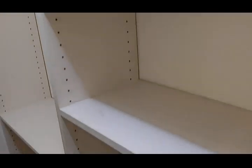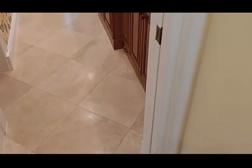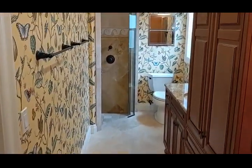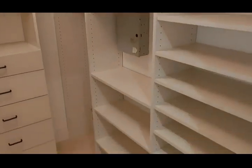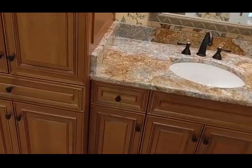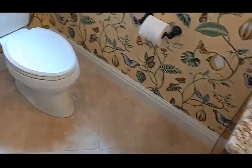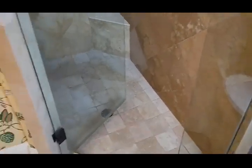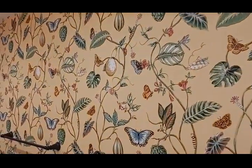That is California closets as far as the eye can see. That's not enough? Oh, we got a huge closet here. That is well done. Double sinks, of course. There's a tub in the number two bath. Look at that stone. And we've got a shower here. It's obviously been remodeled. And all the wallpaper you could ever want.